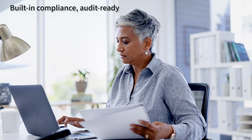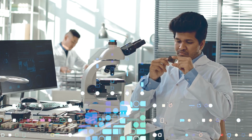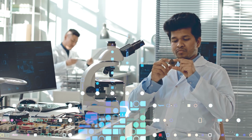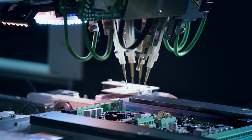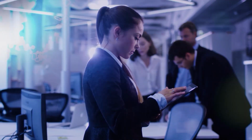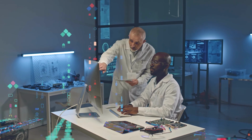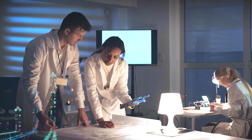Stay ahead of regulatory changes with built-in compliance tools, ensuring traceability from raw materials to finished products. Epicor empowers high-tech and electronics manufacturers with the tools to scale, innovate, and stay competitive. Gain the visibility and control your business needs to thrive.